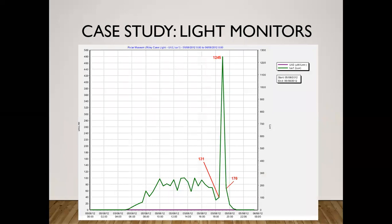Now, I pulled this case study from a museum with a really robust system of light monitoring that had controlled the light very carefully when they installed the exhibit. And they had data loggers in the exhibit cases, but when they looked at the light logs, they saw that this was the exhibition time, which was all exactly how they were trying to restrict it. But then at 7 p.m., there's this huge spike in the light that came in after the museum was closed.